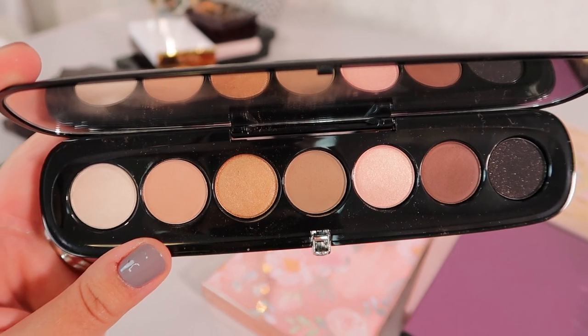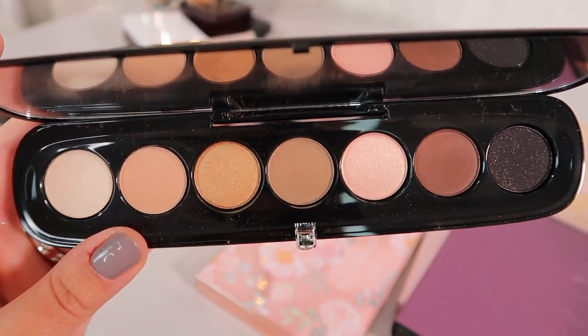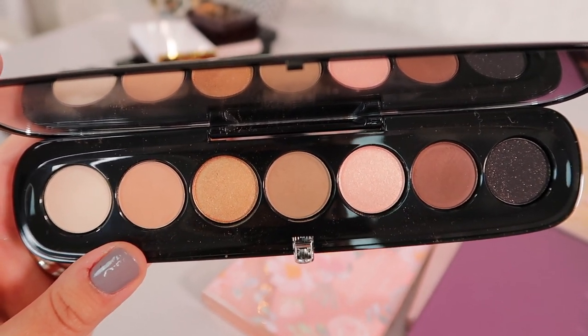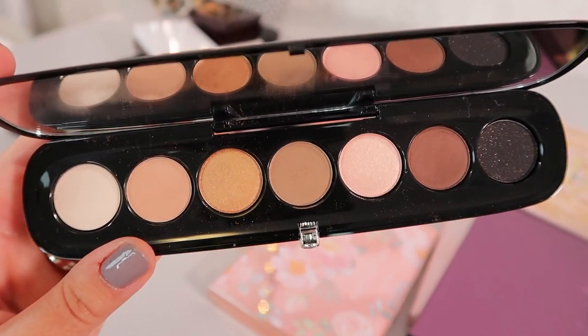Now, I will say, like I said, this is one that has very everyday friendly, beautiful tones. I do like the gold and the brown in here. I just think it's a great, easy to use formulation as well. So if you want an easy formula and you're somewhat new to eyeshadow, this could also be a good option.